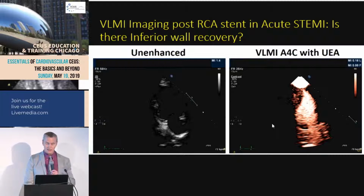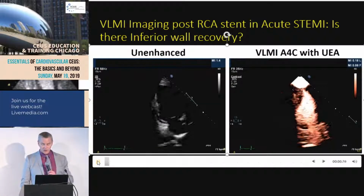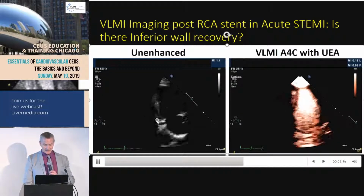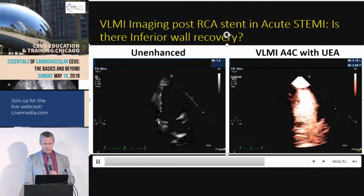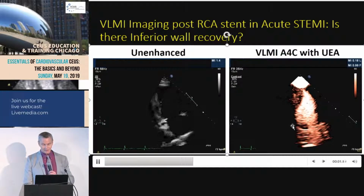Stress echo, as we just said. Here was a patient that just had a stent put in, and the question was, did the RCA wall recover function? We didn't know on the basis of the unenhanced image. This is right after PCI. It didn't look too bad, but then you can see here there's pretty extensive basal inferior wall thickening abnormality. Still there.